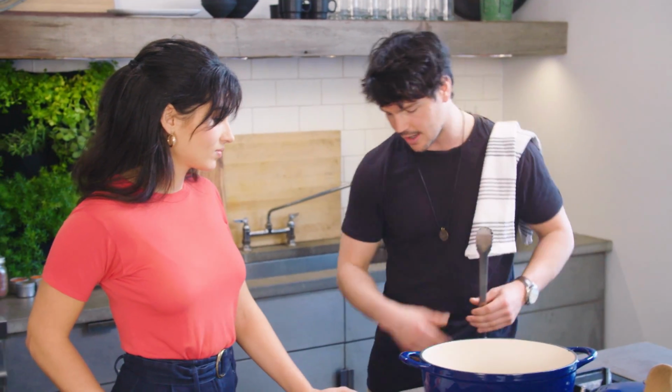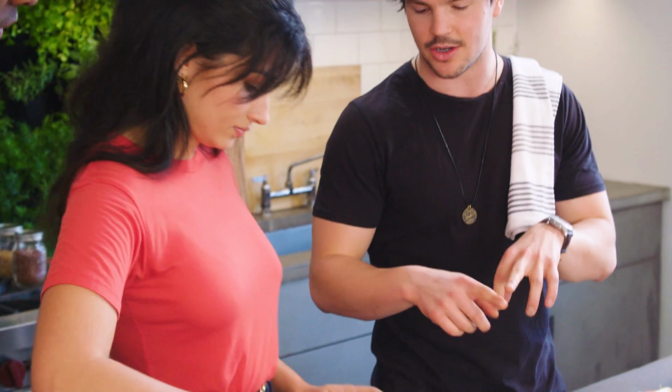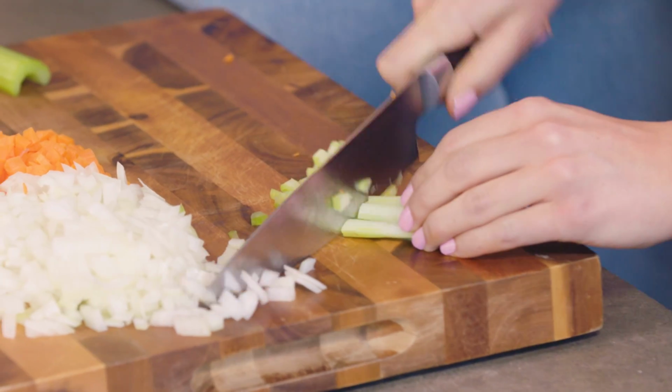So now I'm just going to turn the heat up a little bit. Same size again for those. So you start out having your onion, your celery and your carrot because you get your sweet, your savoury, your bitterness. They start building your flavours.